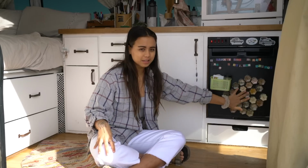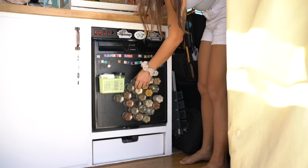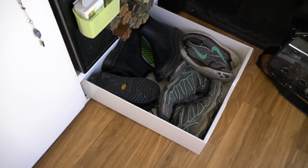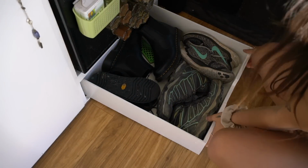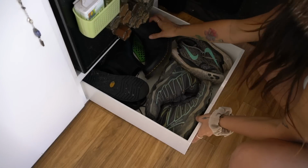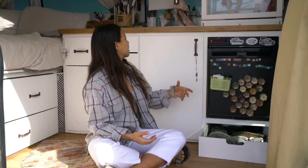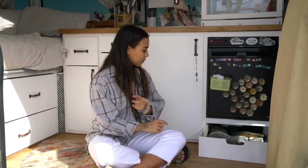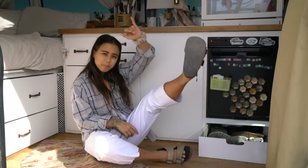I have spices on the front of the fridge just to save space. Underneath the fridge, I have my shoe box, and I really only have 5 pairs of shoes at all times, and I think I have every pair of shoes I need. Honestly, I don't really feel like I need any more shoes. Zeus is destroying the napkins up there. But I have Doc Martens, I have Tevas, I have hiking boots, I have workout shoes, and I have Birkenstocks.